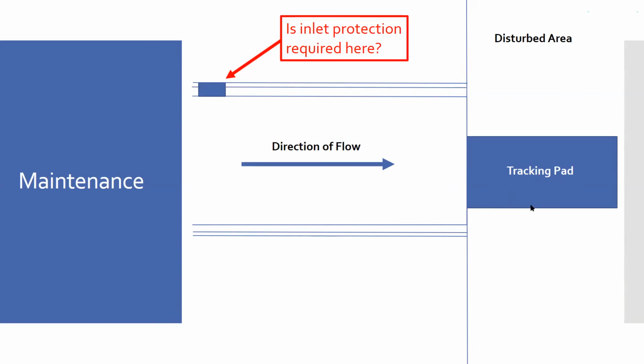So I would say yes, just because you have a tracking pad here, so you know that this is being used as a construction exit, which means you will have tracking on the road here. There will be dirt. So even though a lot of times you think of putting inlet protection only on downstream areas from the disturbed area, in this case, because you have tracking that will very likely reach that inlet, I would put inlet protection there. I think that's appropriate.